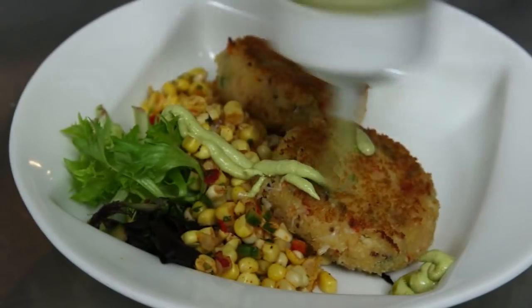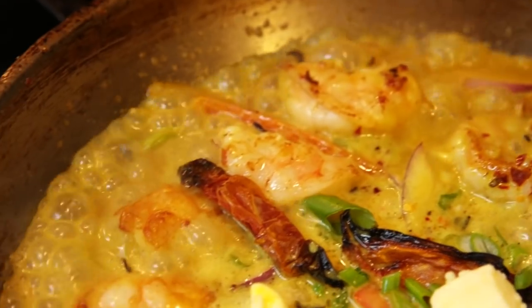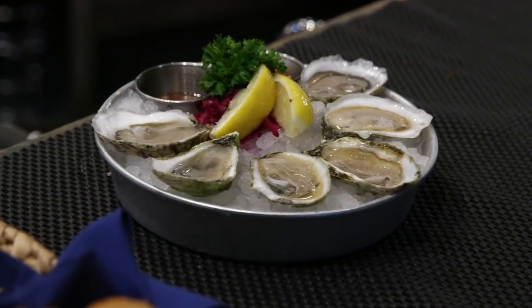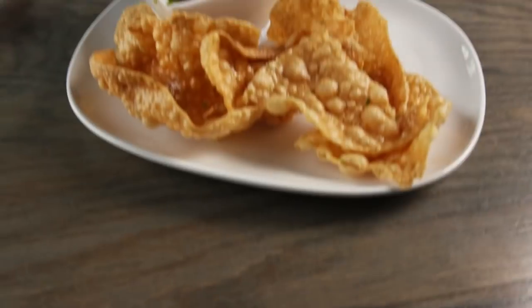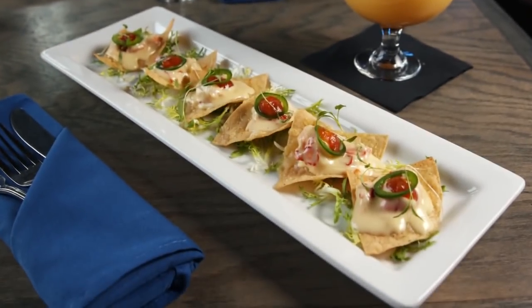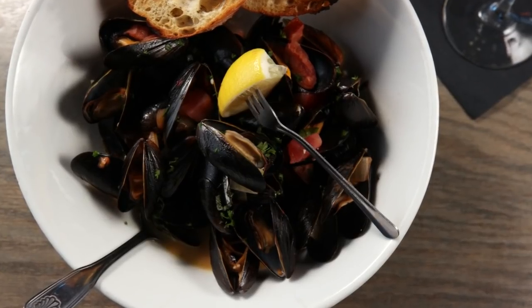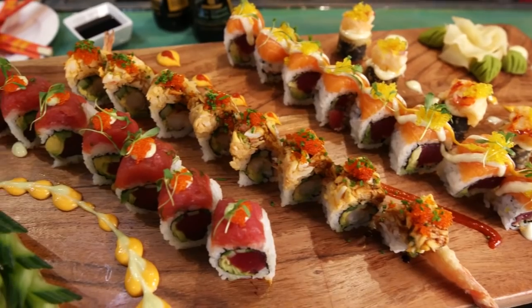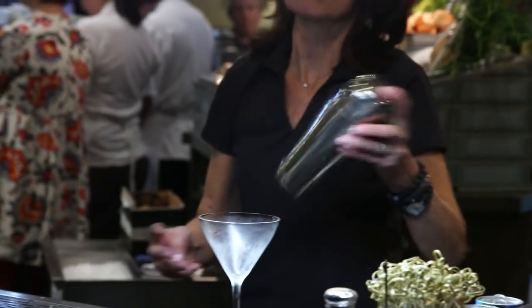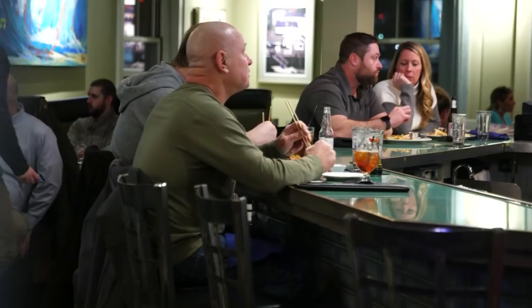It's beautiful. The menu at Surf is wide-ranging, wildly enticing, and full of international influences. There are fresh-shucked oysters and hand-rolled sushi, Hawaiian-style poke bowls, tropical barbecue shrimp, lobster and brie nachos, and chorizo braised mussels. This is what people really want. They want everything on one menu. They want sushi, they want raw bar, they want appetizers, they want entrees. And if you just want to come in, have drinks and appetizers, you can have that too. So it's really worked out for the better.